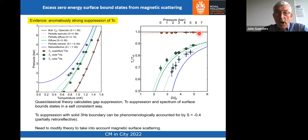So this is again TC suppression as a function of effective confinement. So we have a fixed cavity spacing, but we're tuning the pressure and hence tuning the coherence length. So that's how we're tuning the pressure, and here's how we're tuning the coherence length. So this is specular scattering, no TC suppression. This is close to diffuse scattering. And now when we have no helium-4 preplating, so we have helium-3 on the surface, we have a stronger than diffuse suppression of TC.